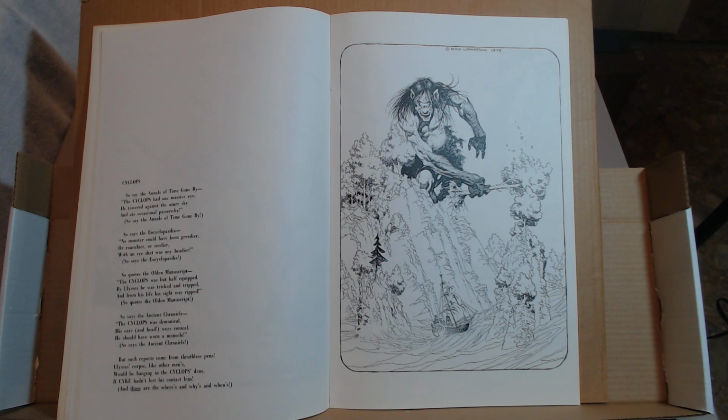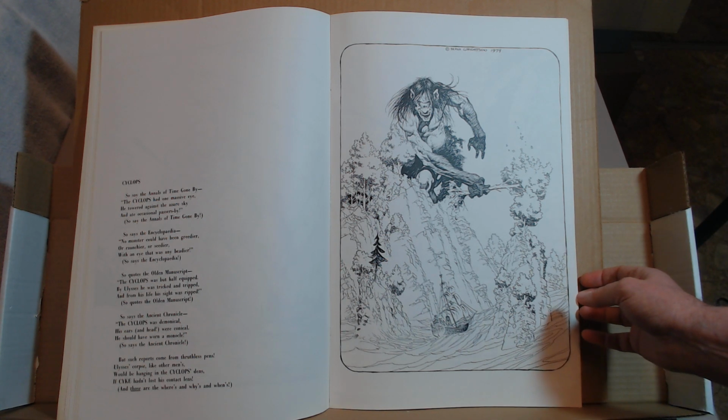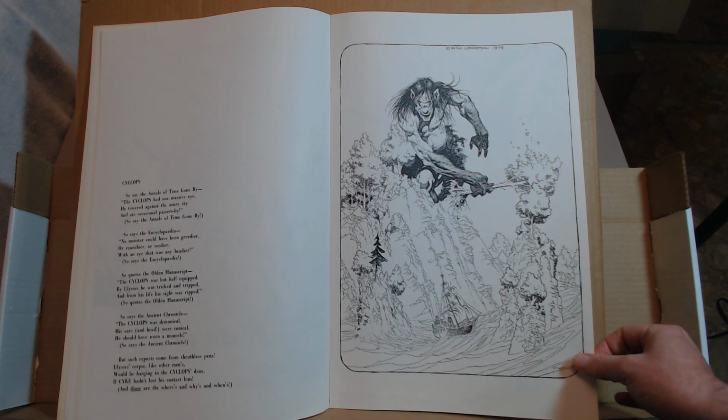Okay, here's the Cyclops. I'm trying to keep my voice down because I'm right up here by the microphone on my camera, and I've learned that it distorts things if I speak too loudly.